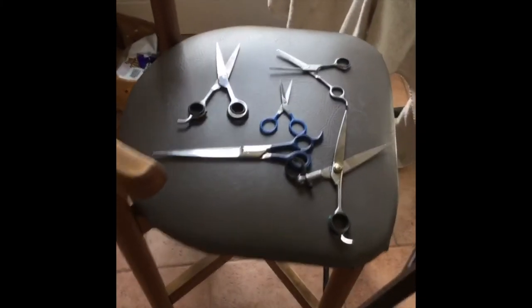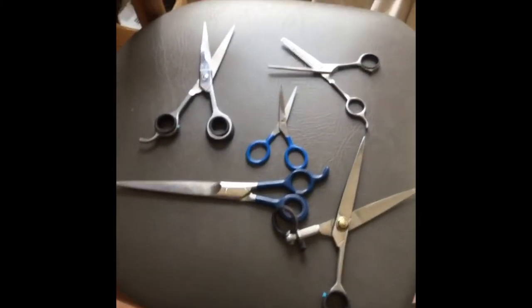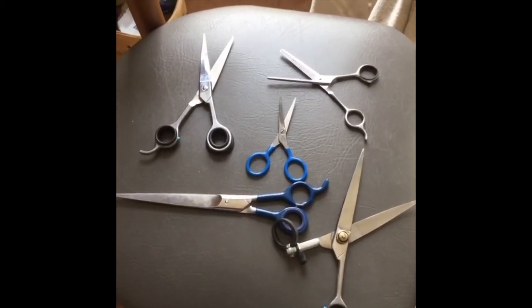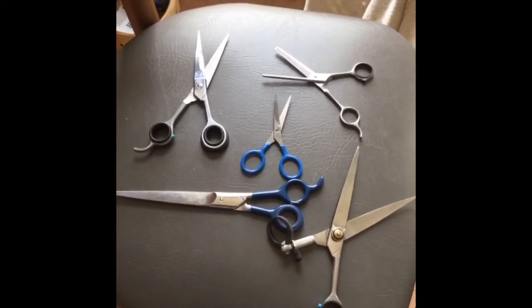Well, I'm trying to get loaded up for the gun show this weekend. And I get a call from a lady. Says, I'm bringing you some dog scissors. Can you sharpen them for me today? I said, sure. Well, 5 minutes later, I get a call from a guy.